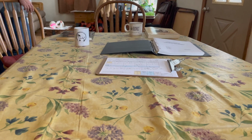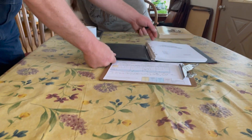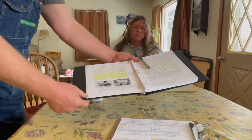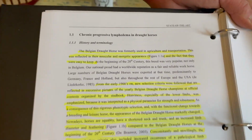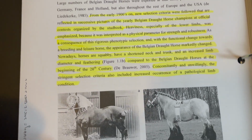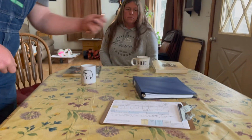But this is not us just coming up with it. And Belgian breeders themselves, the people that are being honest, are making some of the same observations and how they've changed their horses. This is not attacking anybody. People can breed their vision of a horse all they want.